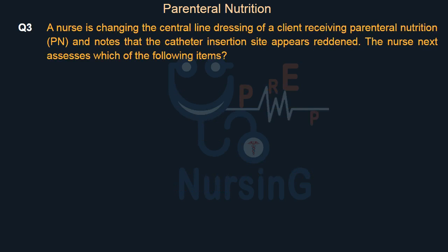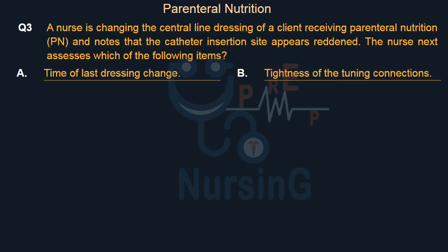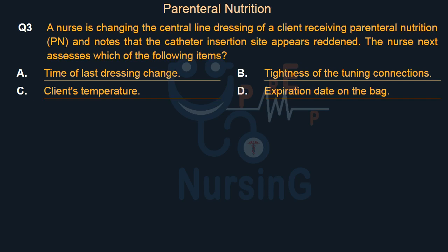A nurse is changing the central line dressing of a client receiving parenteral nutrition, PN, and notes that the catheter insertion site appears reddened. The nurse next assesses which of the following items? Option A. Time of last dressing change. Option B. Tightness of the tubing connections. Option C. Client's temperature. Option D. Expiration date on the bag.